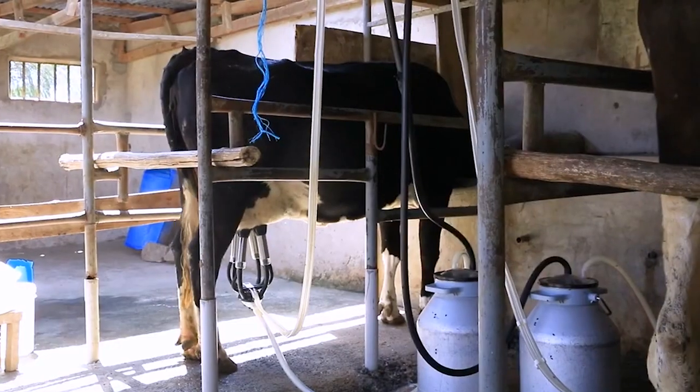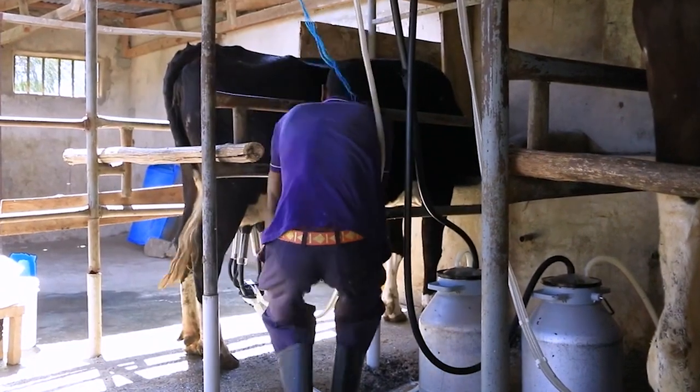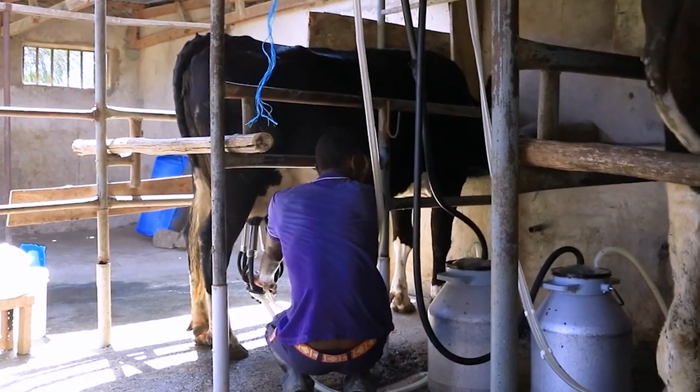In this particular case, by mechanization, that farmer can reduce the 2 hours spent per milking to 42 minutes or 45 minutes. That's a saving of more than 80 minutes. So mechanization is just as simple as that. So when you're starting your dairy farm, look at areas that you can mechanize. Milking is one of them.